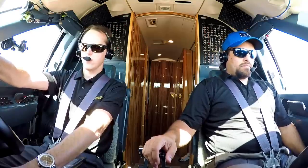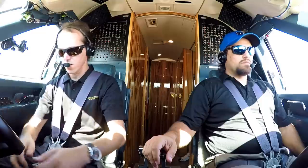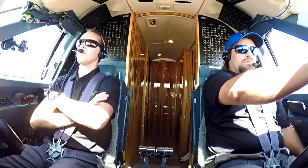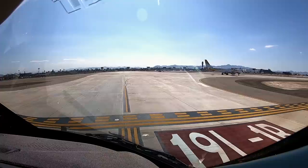That's the taxi items. We're down to the lineup items. Just standing by on the APU here. Got another couple minutes for departure. 785 Mike, wind 150 at 9, runway 19 left, clear for takeoff. 19 left, clear for takeoff, 785 Mike.